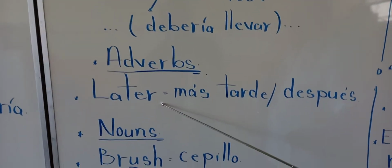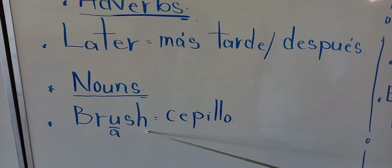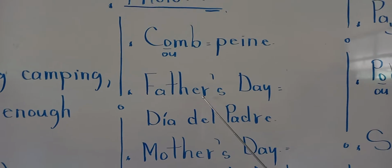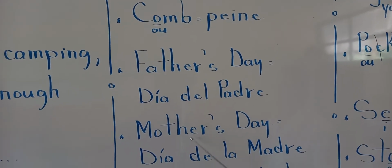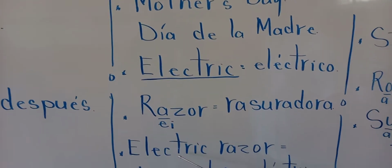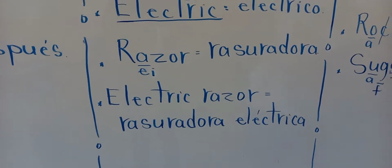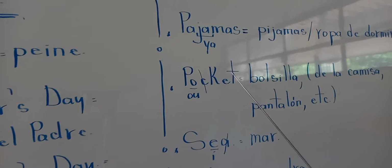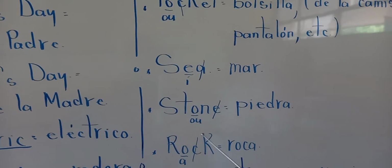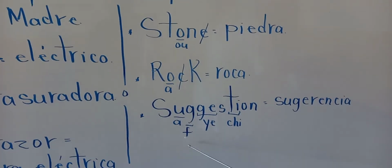Adverbs, later. Nouns: brush, comb, Father's Day, Mother's Day, electric razor, pajamas, pocket, sea, stone, rock, suggestion.